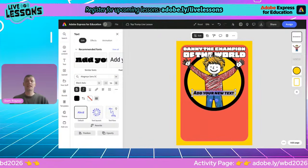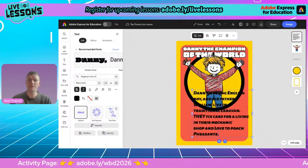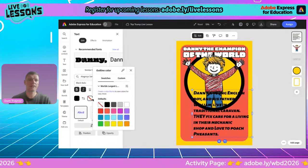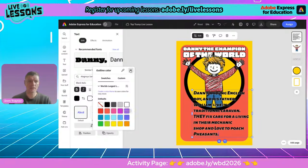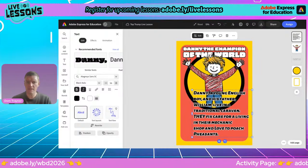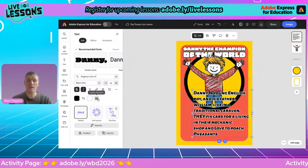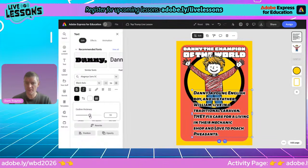Right, so I changed the text and then I've actually got it handy, all right? You might want to spend a few minutes doing this, but I've got Danny, a young English boy. Let me put an outline color on this. There we go. That's making it more readable. Outline thickness, better. Make sure I've got the right spaces in here. There we go. So I've changed that to Allegria. I've made it black italic. Text color is black, but I've done an outline color of white. I beefed that up a little bit, could beef it up a bit more.